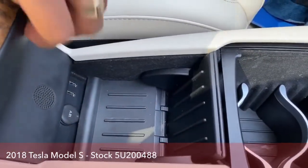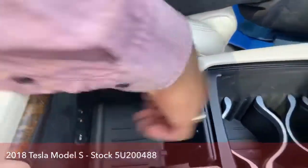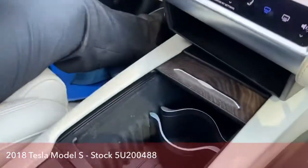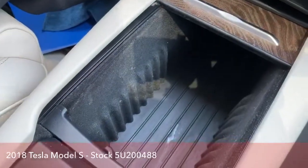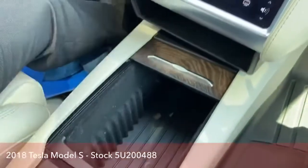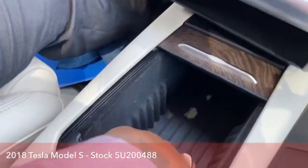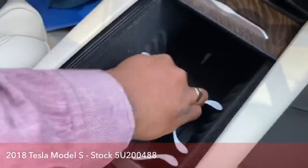Comes with two USB ports and a 12-volt charging port. And one good thing about this also, you could remove all these and use this as like a storage bin, like for the ladies, for the purses and stuff. This actually goes back a little ways as well, so you have tons of room inside here. And once you decide to put this back, there are grooves inside here. All you have to do is just put it in the groove that you want it to be in, which is pretty cool and very smart.